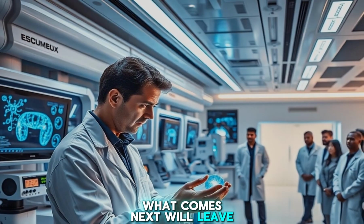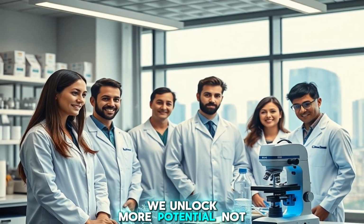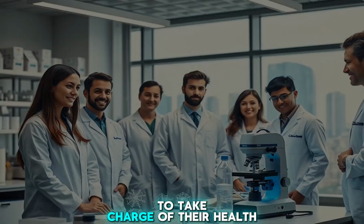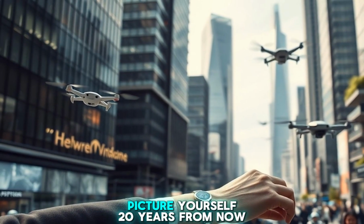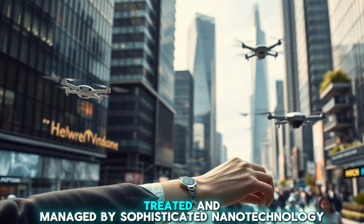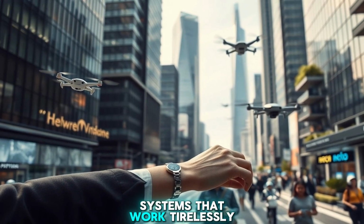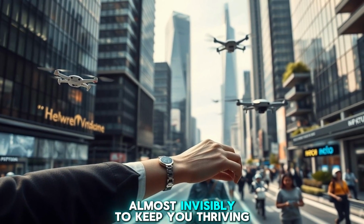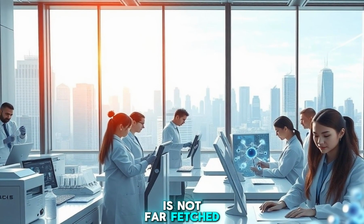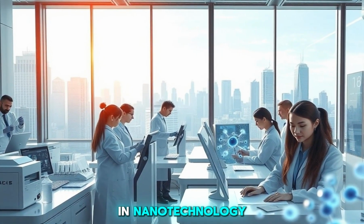What comes next will leave you speechless. With every new discovery, we unlock more potential not only to treat and heal but to empower individuals to take charge of their health. Picture yourself 20 years from now, living in a world where your health is monitored, treated, and managed by sophisticated nanotechnology systems that work tirelessly, almost invisibly, to keep you thriving. This vision of the future is not far-fetched, it's on the horizon, thanks to the incredible innovations in nanotechnology propelling the biomedical field forward.